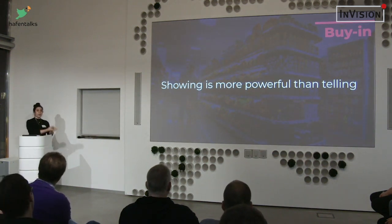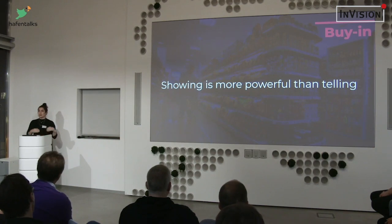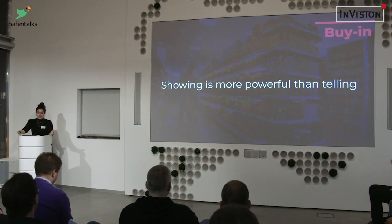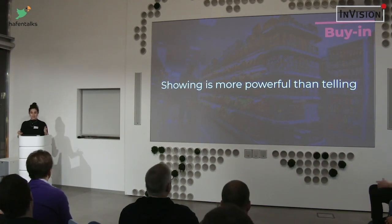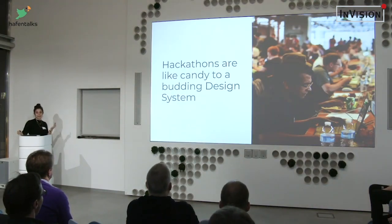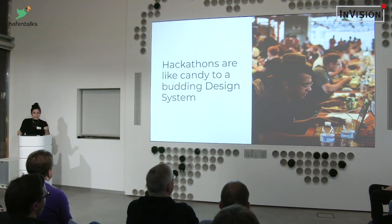And then show the developers those benefits too. It's not just the CEO of your company or the CTO. It's also the people who are going to be using this. If you can, have your engineers use your product in a low-stakes situation where they can clearly see the benefits for themselves. I love hackathons for this. I think hackathons are like candy to a budding design system. They're a great place to debut the system.